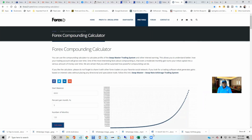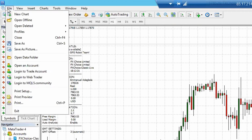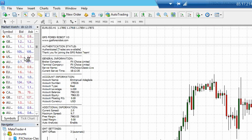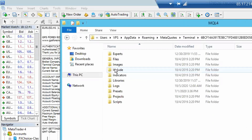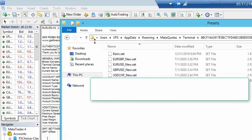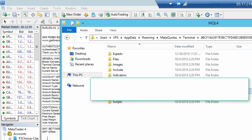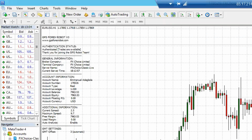Once again, how do you install a robot? Once you have your robot, you copy the file, you go to File, Open Data Folder. Once you get to the Open Data Folder, you go to MQL4, then you see the Expert folder. That is where you copy and paste the file. If I give you my preset files, all you need to do is copy them and paste right here. And if you have any question, you can always reach me, and I'm always available to render my support.